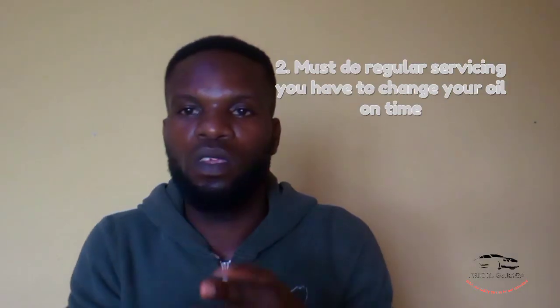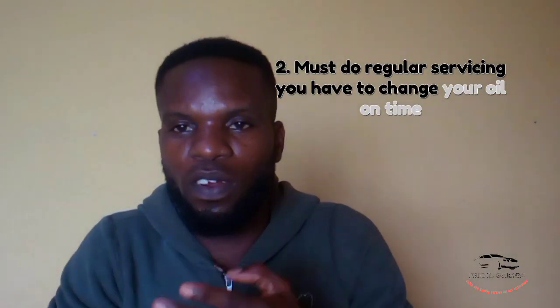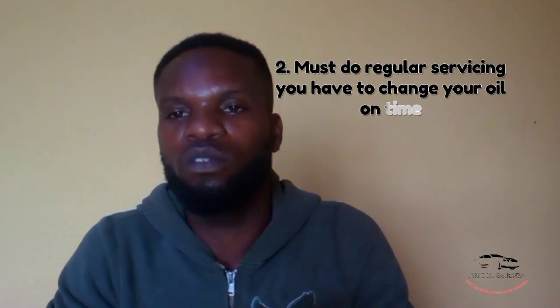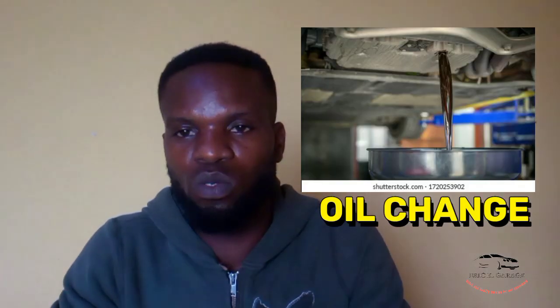And then the second one, you have to do regular maintenance, or regular servicing. Yes, regular servicing, the service that you want to do, you have to do it regularly, on time. Because some garages or some companies will give you a mileage at which you have to change the oil. If you reach that mileage, you have to go immediately and change the oil.